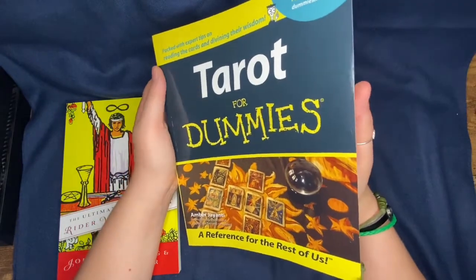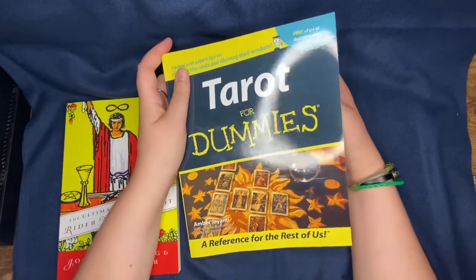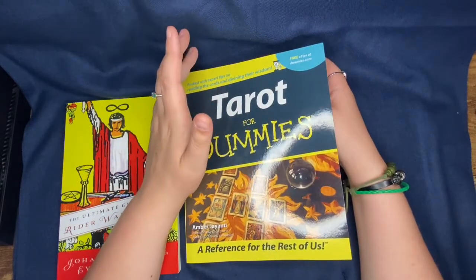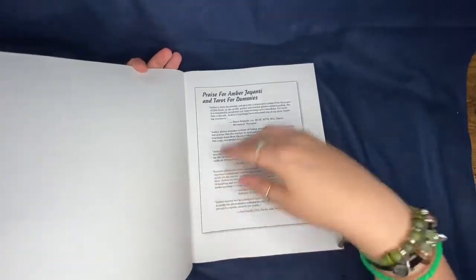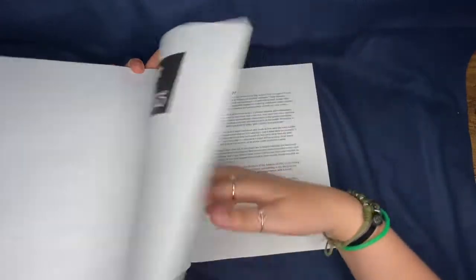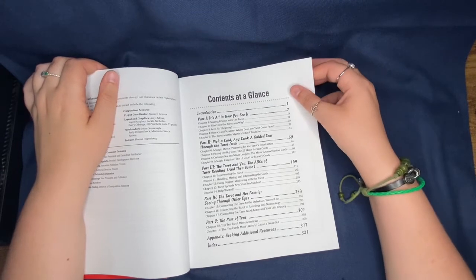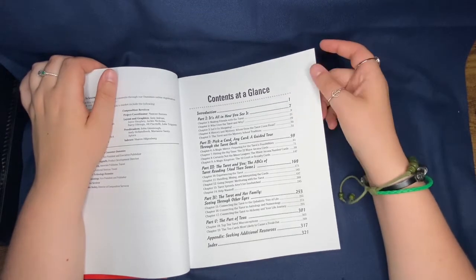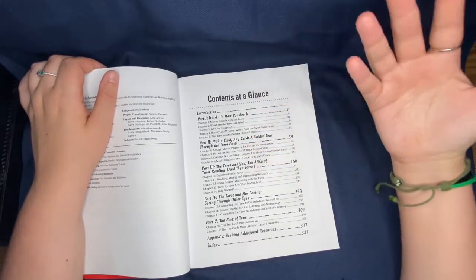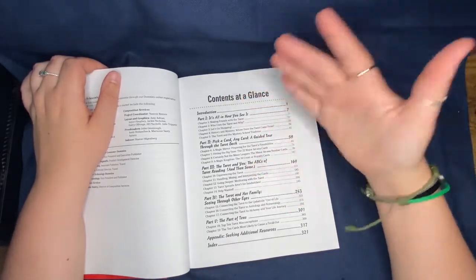Next up, we have the very plump Tarot for Dummies. So I'm pretty sure a lot of you are familiar with the Dummies books. I personally love the Dummies books. It really breaks it down to the point where anybody can understand anything. And they're always very humorous in the way that they go about trying to teach us things, which I really appreciate because it kind of takes the feeling of stress of trying to learn something, lessens that and makes it more of a fun, good time.